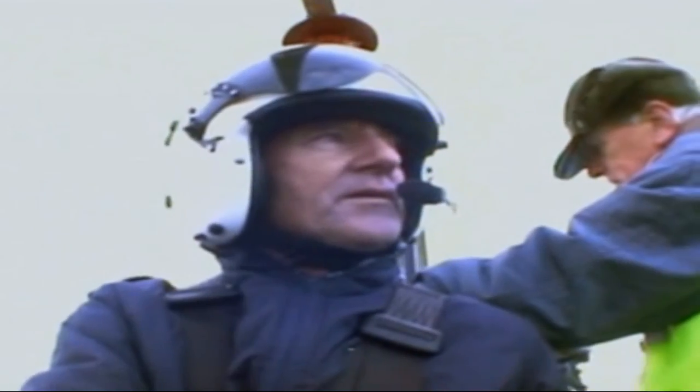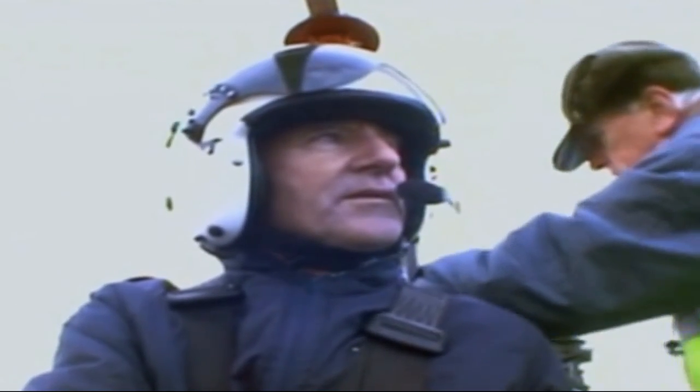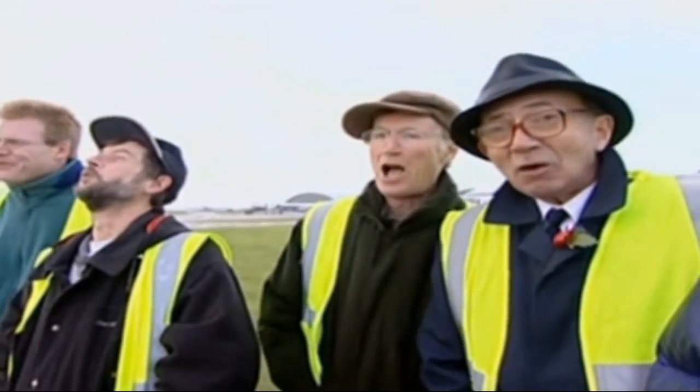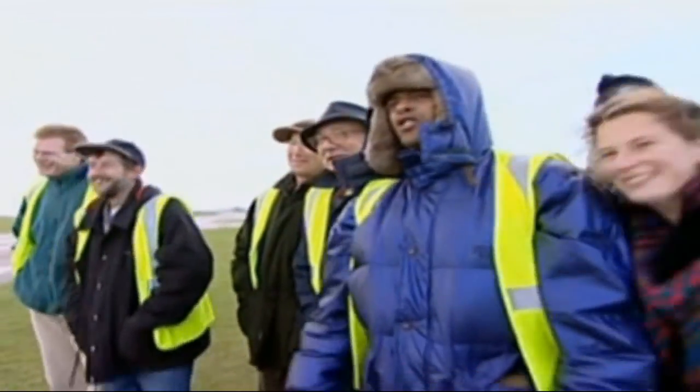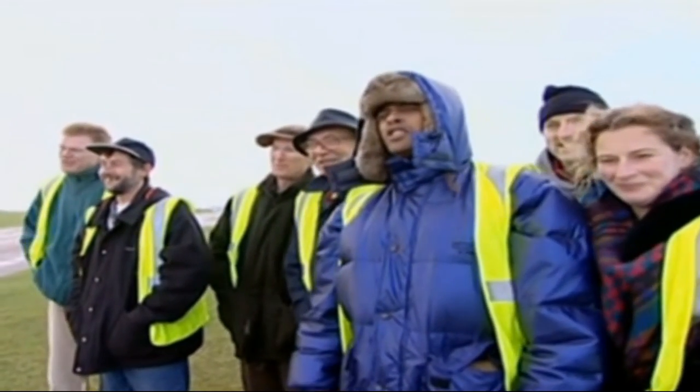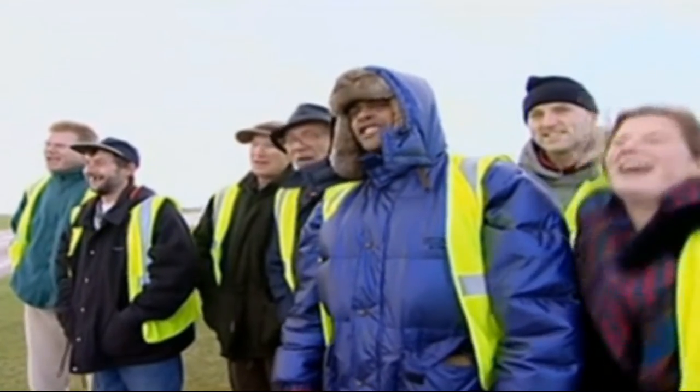Come on. Get some stick. Tony, give it some bloody throttle. Yes. Give it some. Come on. Oh, he's teasing us now. Come on, pop. On the throttle and then go. It's easy. Well done. Yay.